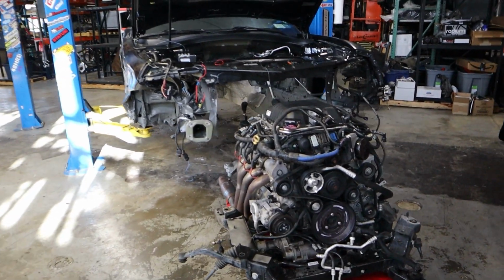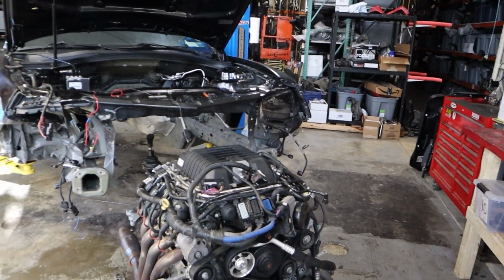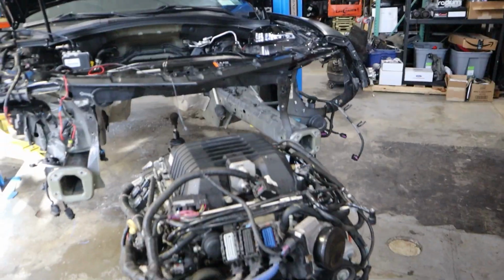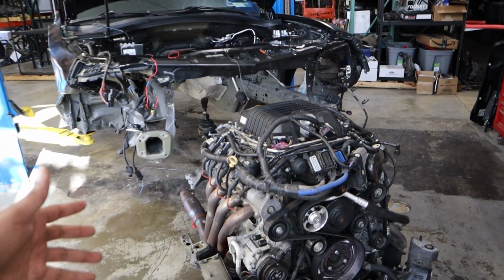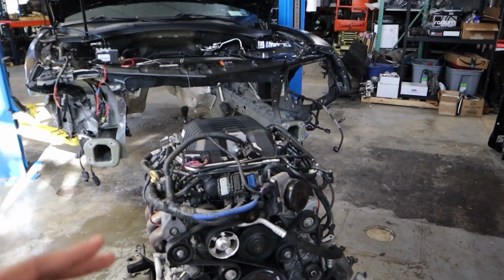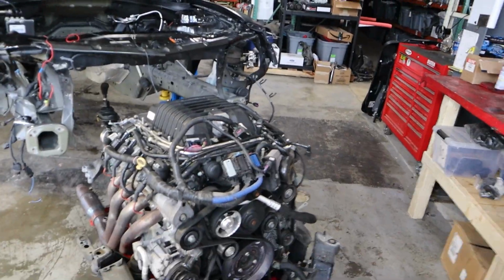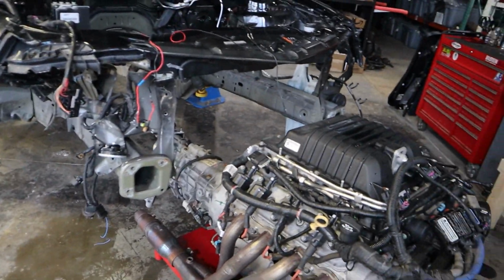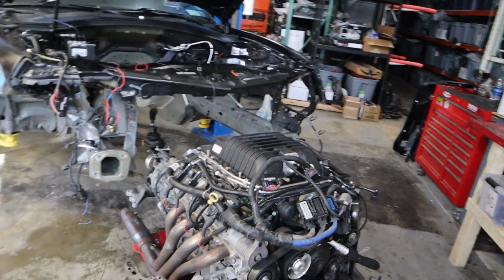Look at this as an example. This is a Gen 5 ZL1 Camaro. You have the ZL1 LSA blower, the 6.2 liter engine, headers, a cam, an underdrive pulley, all of the above. They're gonna be selling this as a complete unit with the transmission. They're gonna clean it up and do a leak down compression test to make sure it's perfect.